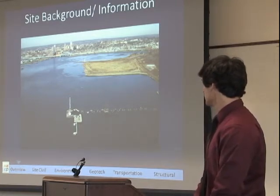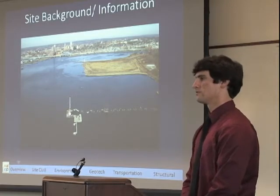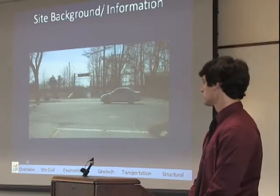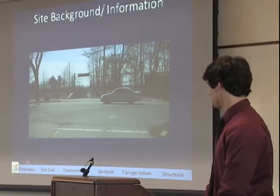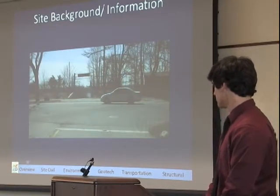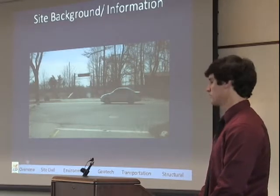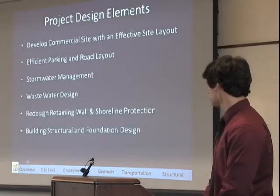Seen at the top here is the view of downtown Providence, which we are trying to incorporate into our site layout for the use of our restaurant design as well as boutiques. This picture is taken at the intersection of Lyons Ave and Veterans Memorial Parkway. Directly across from you, you can see the previous entrance gate which was used by Chevron. This will also be the same entranceway that we are using for our project.